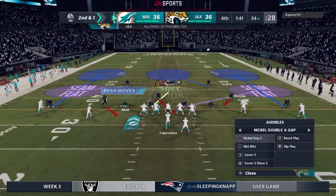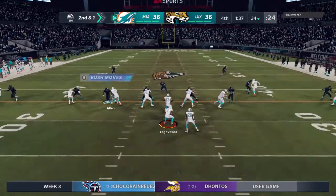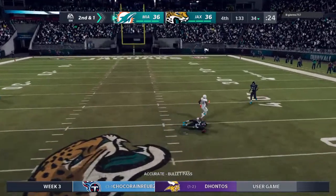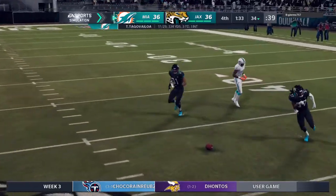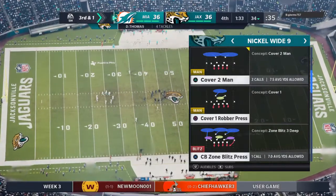It'll be a gain of 9, and that'll make it second and short. Second and 1 at the 34-yard line. On play action, here's Tua. Toward the center of the field, but it's incomplete. The intended receiver was Jakeem Grant, and it's third and short.